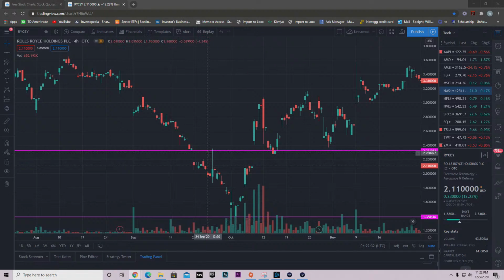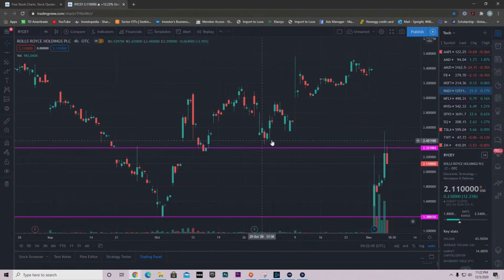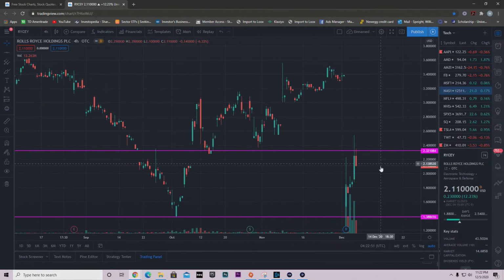As I was talking about, this is where the sellers came in. So this is a key level for us. But notice how we found support right here, and then we bounced up. Same here, right? Sellers tried to tag this area, but it bounced. But notice this time we're testing it from the underside.